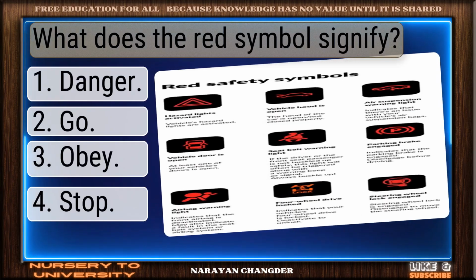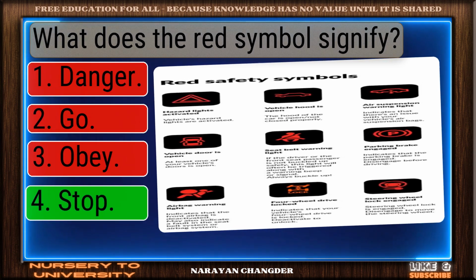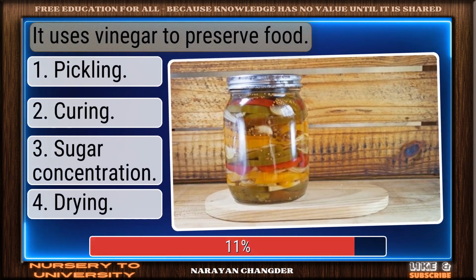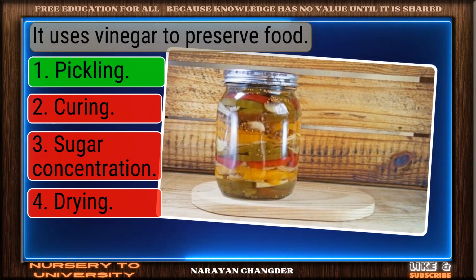What does the red symbol signify? Exactly. Stop makes sense, and it is the right choice. It uses vinegar to preserve food. Right again. Pickling is a valid answer.